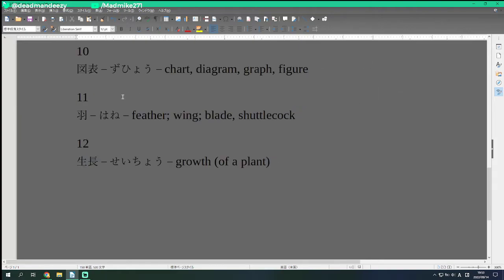Number 10 is zu-hyo. Zu on the left side is a drawing or a diagram, and hyo on the right side is also a chart or a diagram. So a zu-hyo is a chart, diagram, graph, or figure. Zu-hyo. This is, again, one of those kanji that doubles down on the meanings of the kanji, where they both pretty much mean the same thing, so that there's no homonym you could possibly guess it'll mean something different.